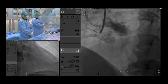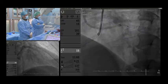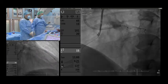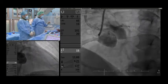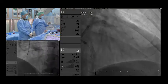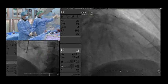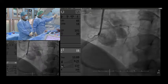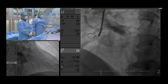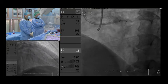Up to here, okay? I cannot hear anything. We're listening. Okay. So it's interesting, as you say, that it looks relatively straight, but in the LAO view, the LAD always has a bend. I know. Yes. So it's never straight. Maybe we'll just stop you at that point and ask for some comments from the panel about whether they agree with your strategy so far or they would have done something different.